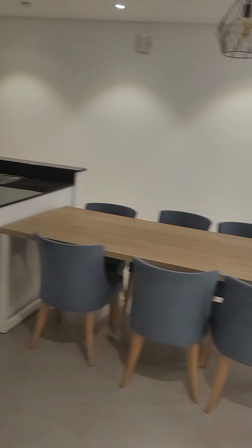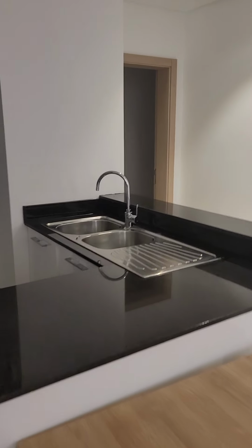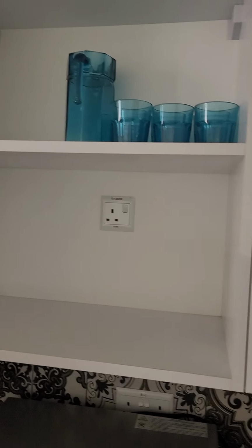That's a fire hydrant here. And then the kitchen, it's not bad. It's not a bad kitchen. This is bigger, at least. A little bit bigger than most of the kitchens that I've seen. It seems everything is new here. Yep. They give you all this.